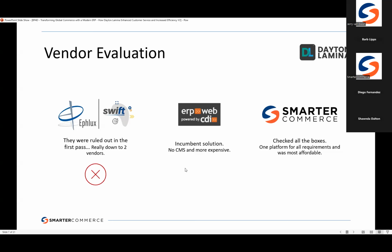The second solution was our ERP to web, which we currently, or prior to this, had in-house anyway. And if you all remember, this was the CDI tool that ERP to Web quit supporting in 2024. But they had no CMS, and actually it was more expensive. So Smarter Commerce really checked all of our boxes and met all of our requirements with one platform and was the most affordable. So it was really an easy decision.